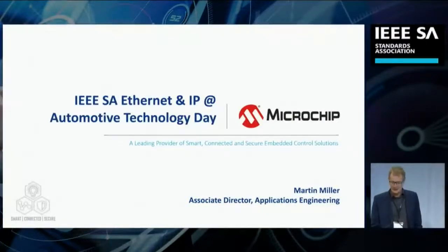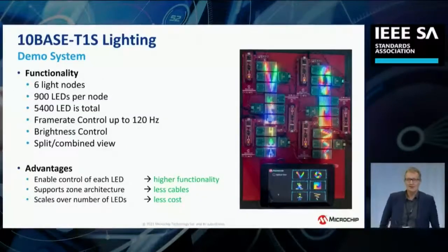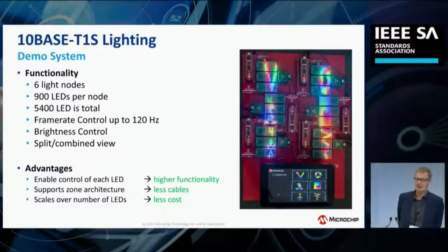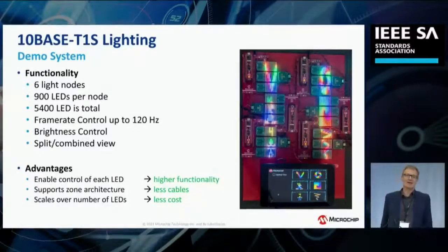So I want to make it brief. We want to show you some demos for different applications. So how can you implement applications with 10BASE-T1S? And we have one demo here for lighting. Actually, that's a demo which you can see, for example, over there running also. And it shows several nodes running hundreds of LEDs, so in total thousands of LEDs at a very high frame rate, completely perfectly synchronized. You can control brightness or rendering speed.